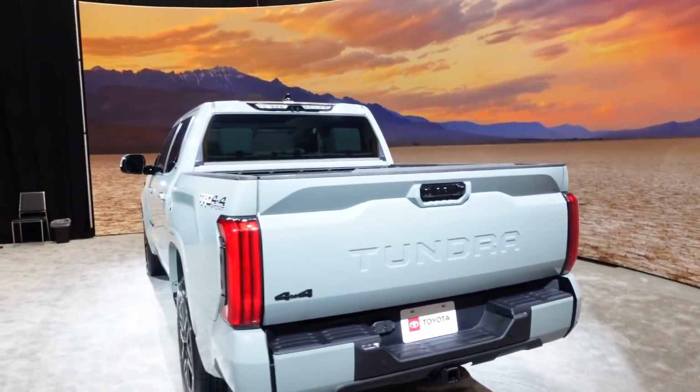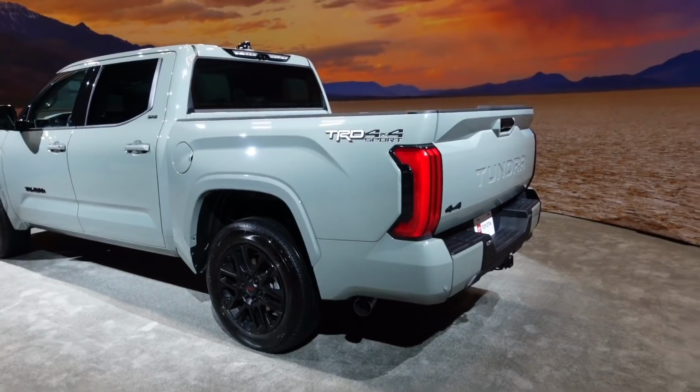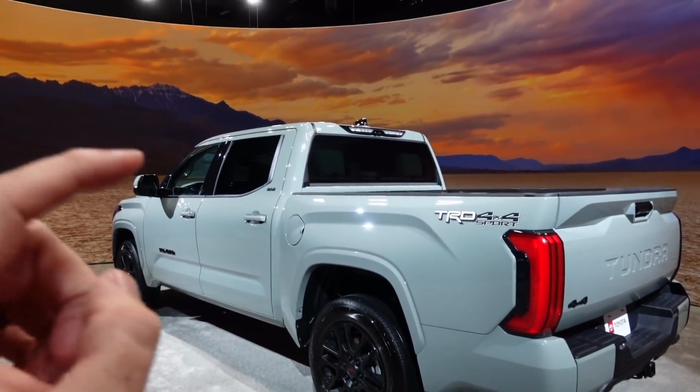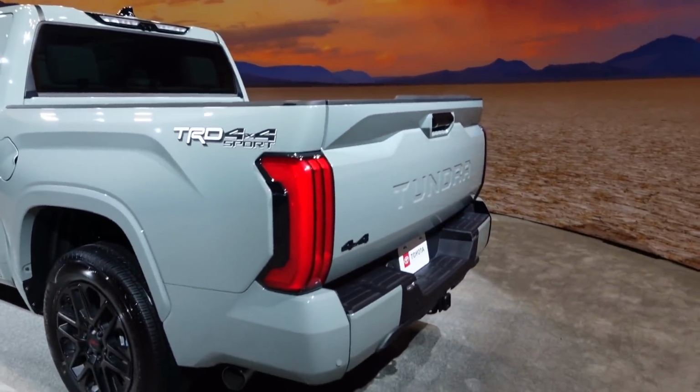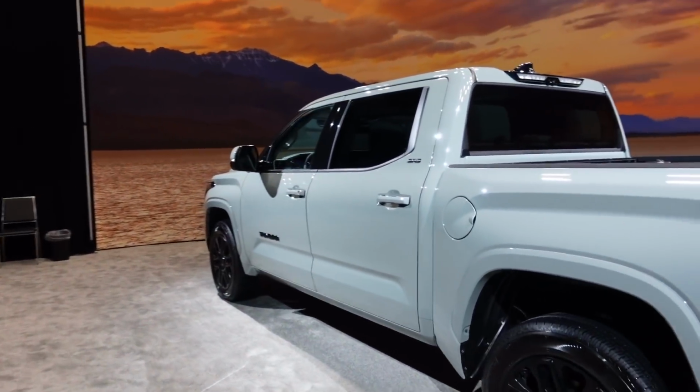Not many will be in the Limited or the Platinum or even the TRD Pro, and this is the main seller. So very cool to see the TRD Sport on this one. The color matched everything, looks really good. The color matched wheel wells, color matched rear bumper as opposed to chrome or black. This truck, man, this truck looks really good.